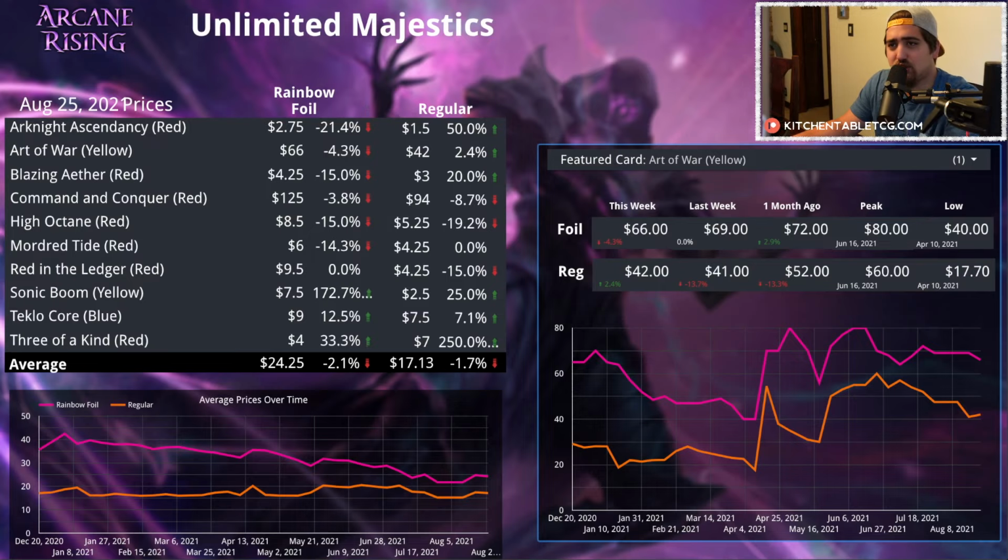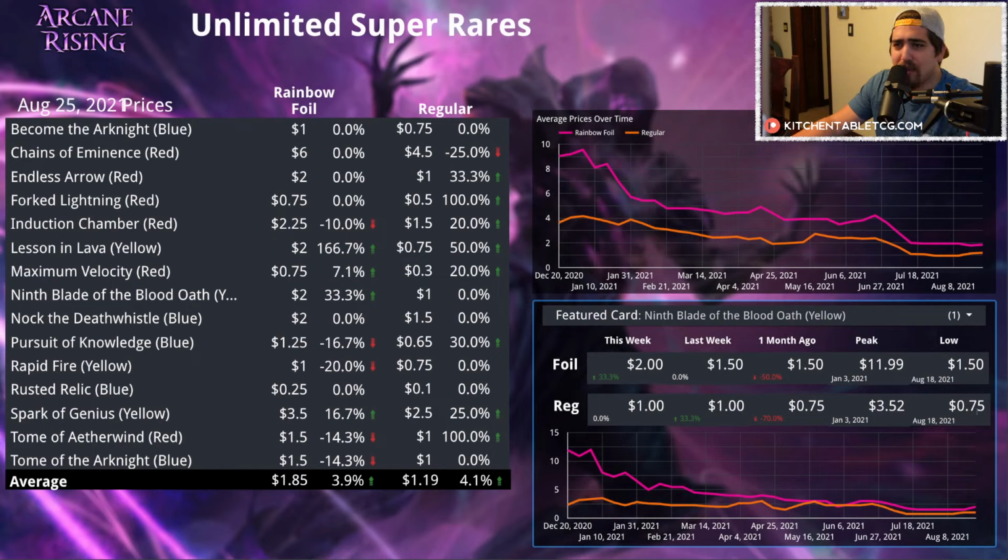Let's move on to the super rares. Good to see these kind of moving in a trend upwards. We've kind of flatlined here on the averaging, and maybe now we'll start to see some small upticks in them as people figure out where to use them and that kind of thing.